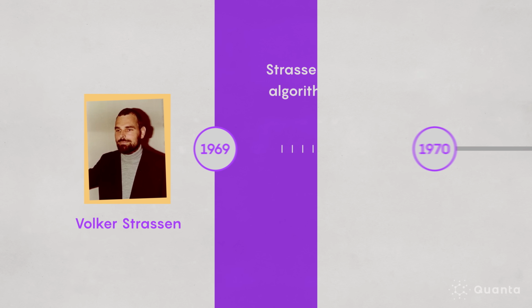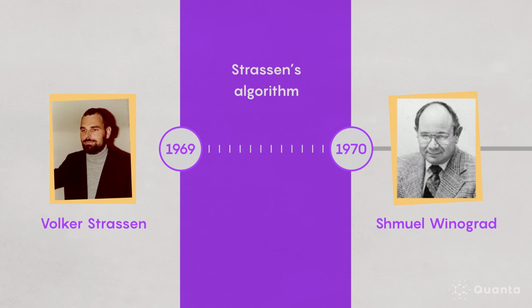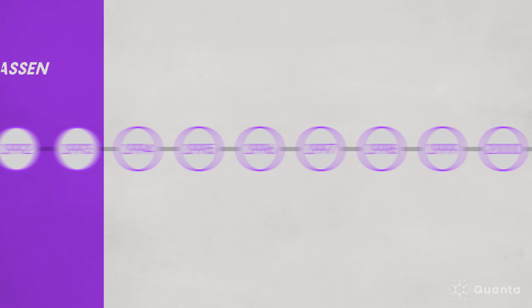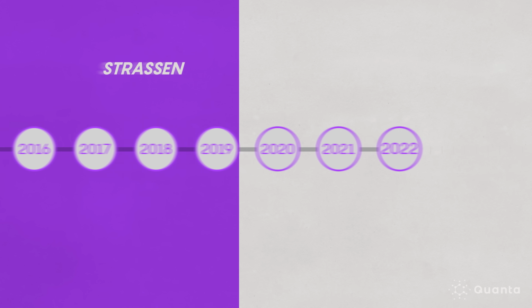A year after Strassen invented his algorithm, IBM researcher Shmuel Winograd proved it was impossible to use 6 or fewer multiplications to multiply 2x2 matrices, thus also proving that Strassen's, with its 7 multiplications, is the best solution. For half a century, the most efficient method known for multiplying 2 matrices of any reasonable size was to break them down and apply Strassen's algorithm. That was until October 2022.